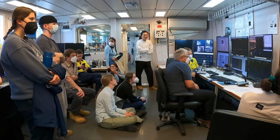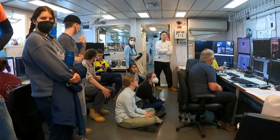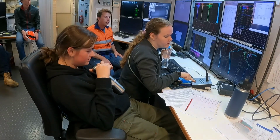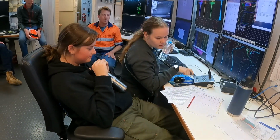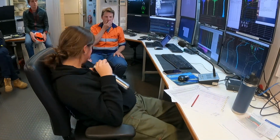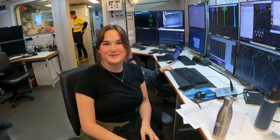As the CTD Rosette returns to the surface, it stops at certain intervals to collect water samples. Pops to 500 decibars, please. Copy that, 500. So much fun.